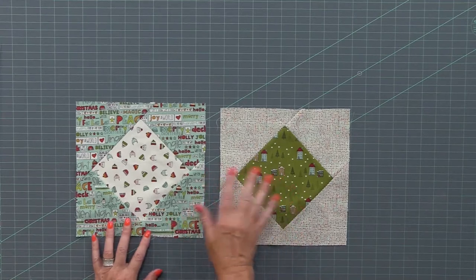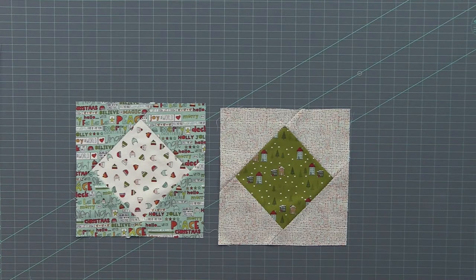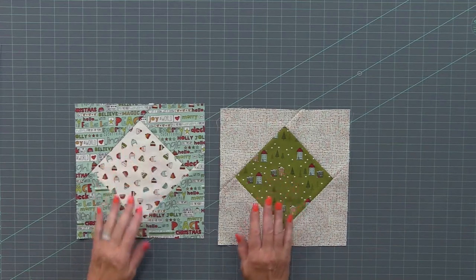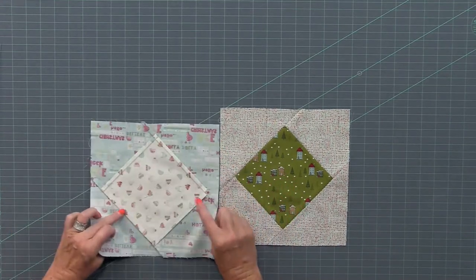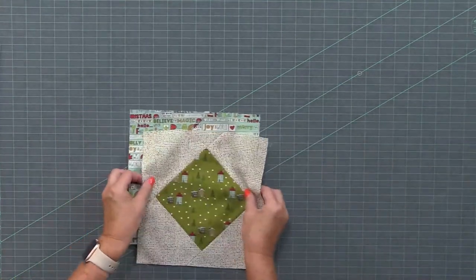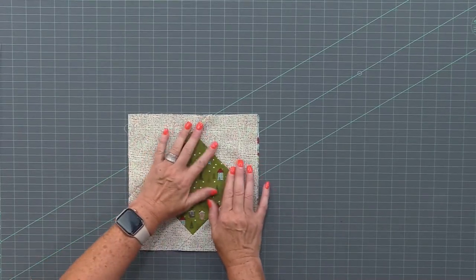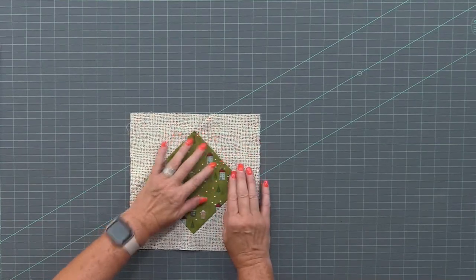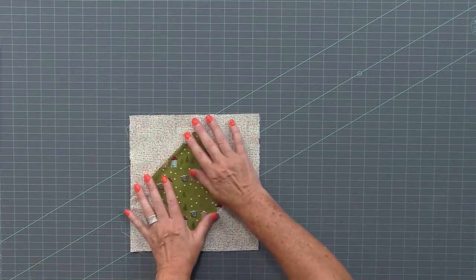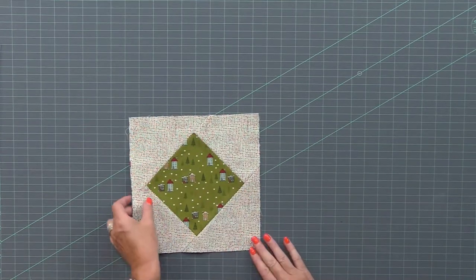Now, as you can see, it's not the same fabric combination because I want to mix things up with this one. So you want to take one block that has a dark center, one block that has a light center, and we press them opposite, so away from the light center and towards the dark center. So when I lay these on top of each other, all the seams are going to nest nicely. You can just feel them all nesting. Sometimes you're not able to line up all the corners, but you feel where you are, and that's good enough.